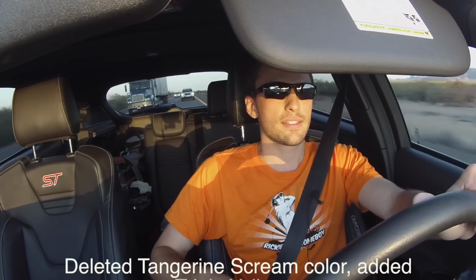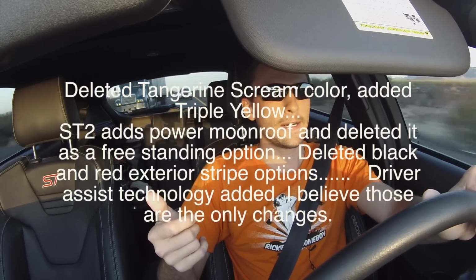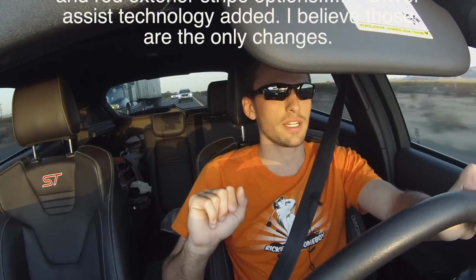Some guy just messaged me from just up the road in Scottsdale. He said, because of your videos, I went and pulled the trigger on a 2017 Focus ST. And I asked him, what are the differences on the 2017? I guess the sunroof is not an option. To be honest, that's the only thing I can think of off the top of my head. But it's going to be a fun weekend.